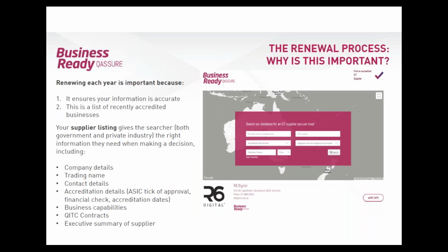Renewing your accreditation. Your application will be valid for a 12-month period. The reason for this is that businesses can change, and we are required to have the latest supplier listing active on qsure.com.au. If you have not submitted an application in the last 12 months, this means that you are most likely not accredited or listed. You can check through the Find a Supplier page, and if you're not found, you're not listed.